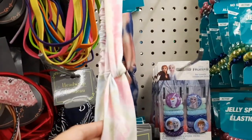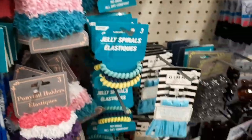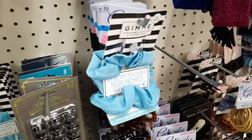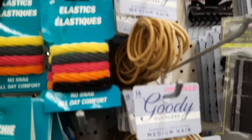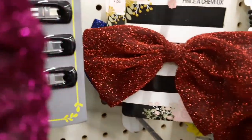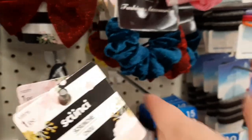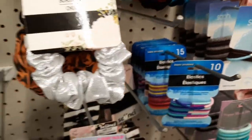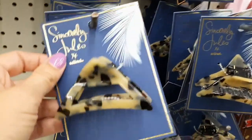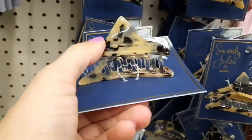Look at this, it's pretty. Got that one and that one. And this one too. Very pretty. The blonde scrunchies from Goody. Look at that. Christmas, that's pretty. This is a pretty color too. Oh look, I got the scrunchie and the bow. The pearls, two different styles. Oh, look at this. Sincerely Jules. Look, that's pretty.